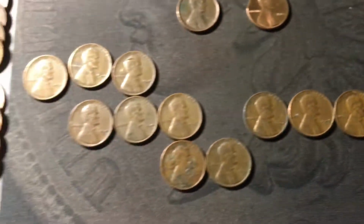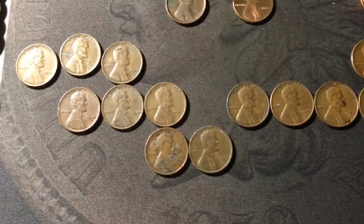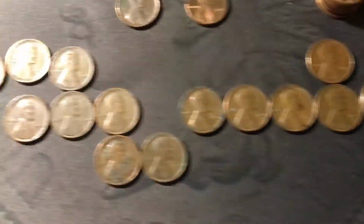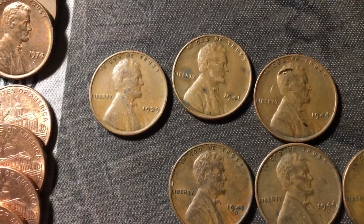And then lastly, wheat cents, we ended up with 16 for the 2 boxes, which is a little light, mostly due to box number 1 being really light on the wheat cents despite having 2 enders. But we did get 1 pre-40s at least in 1939 out of Philly, which is always awesome to see.